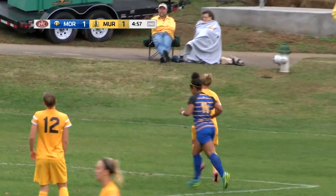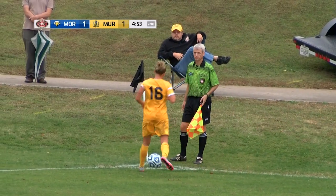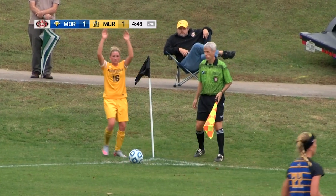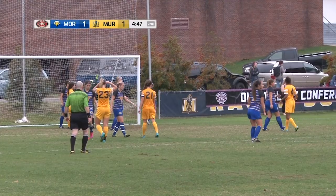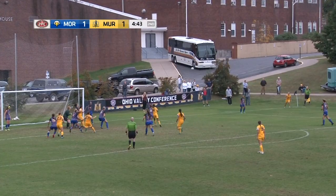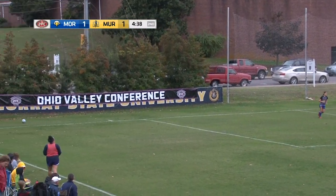This is going to be difficult. This is going to have to be something well worked for Murray. Morehead has, again, got the physical advantage for sure. She can let the wind do a little bit of work here. Needs to drive this thing across the face of the goal, and somebody's got to get across that player. I'd look for Stevens. That's what I'm looking for off these set pieces. That'll be Foxley. Oof. Goes over everybody and out of play for a goal kick.